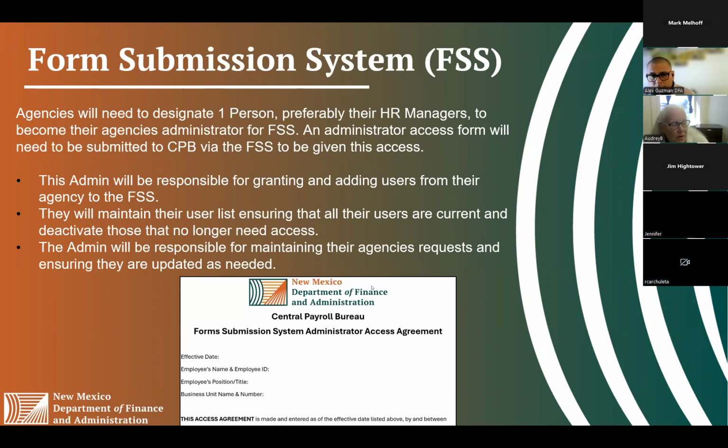And since we are not in the agencies, we do not know the ins and outs of everything that the agencies are doing when they have turnover, when people are promoted or move to other areas. It really is difficult for us to manage this personnel. So we are pushing that responsibility down to the HR managers, and the HR managers would be where the responsibility is going to lie for maintaining those users.